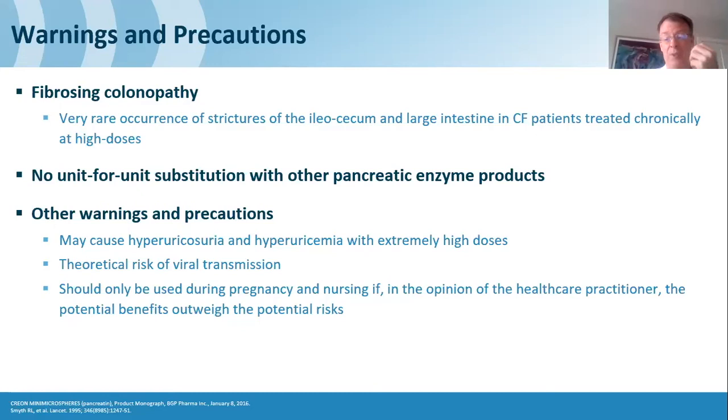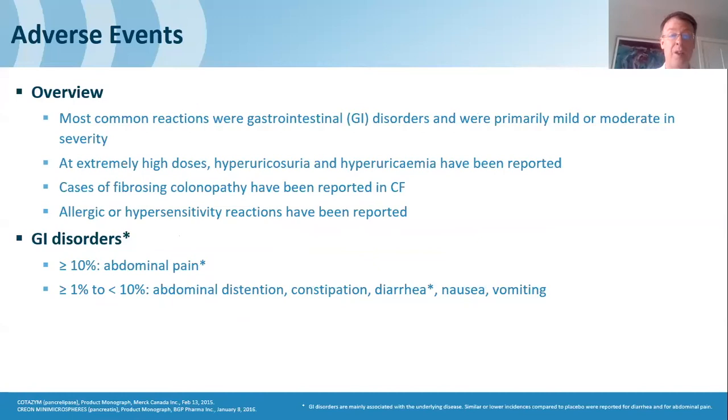These enzymes come from animals, so there's a theoretical risk, the same as when we didn't make synthetic insulin and got insulin from pork or beef, of viral transmission. There could be some virus that we don't know anything about. And as with any drug, you have to be cautious if you're pregnant. The side effects were mild GI, abdominal pain, diarrhea, flatulence, that sort of thing. Like I said, with extremely high doses, there's hyperuricosuria or hyperuricemia, where you get high uric acid in your blood and your urine, and then watch for allergic reactions.